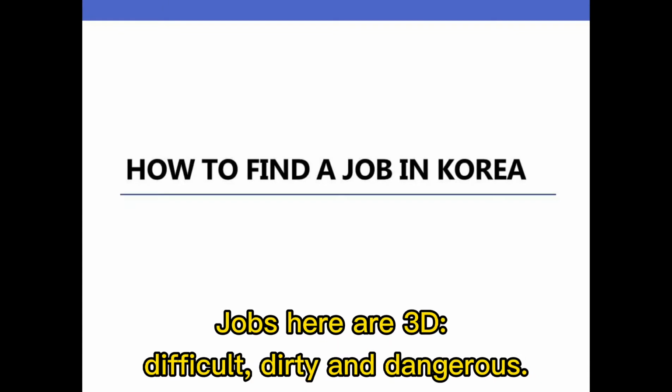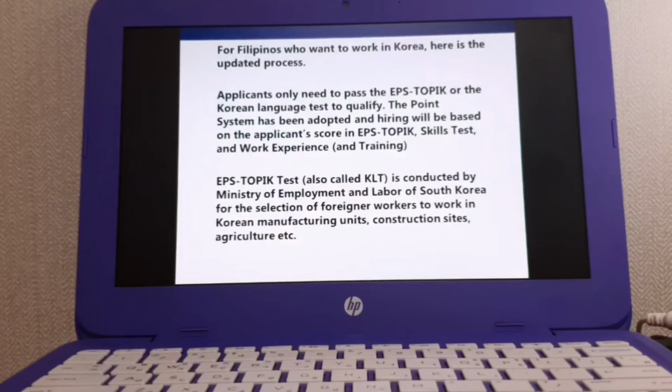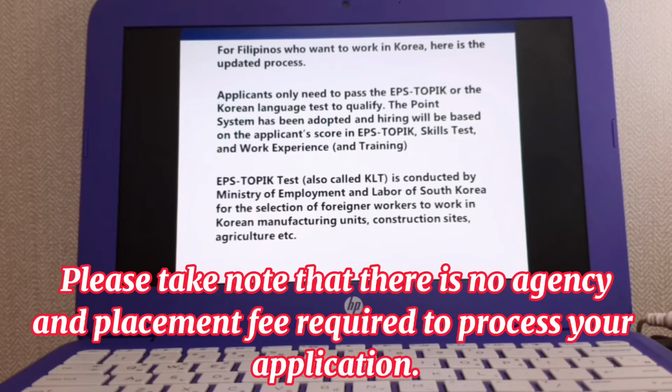Korea is a country that needs a strong labor force from foreigners due to its aging population and the decline of its manpower that are willing to do the 3D jobs. For Filipinos who want to work in Korea, here is the updated process. Applicants only need to pass the EPS TOPIK or the Korean language test to qualify. The point system has been adopted and hiring will be based on the applicant's score in EPS TOPIK, skill test, and work experience and training.